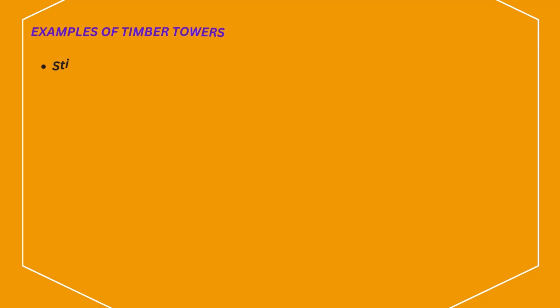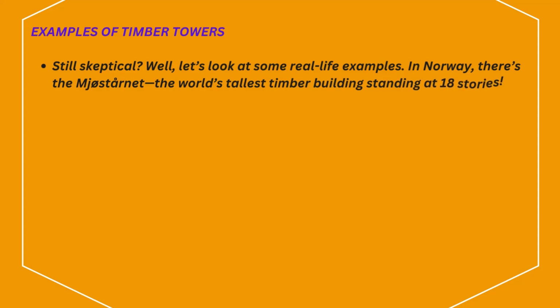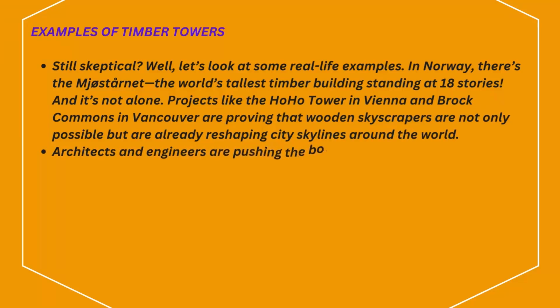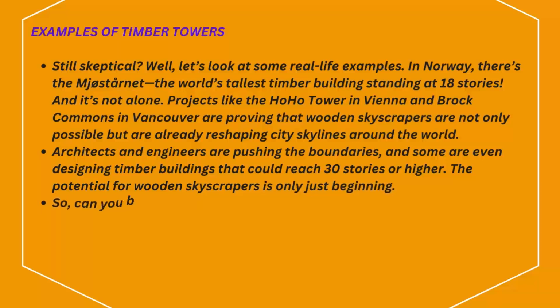Examples of timber towers. Still skeptical? Well, let's look at some real-life examples. In Norway, there's the Mjøsternet, the world's tallest timber building standing at 18 stories. And it's not alone. Projects like the Ho-Ho Tower in Vienna and Brock Commons in Vancouver are proving that wooden skyscrapers are not only possible, but are already reshaping city skylines around the world. Architects and engineers are pushing the boundaries, and some are even designing timber buildings that could reach 30 stories or higher. The potential for wooden skyscrapers is only just beginning.